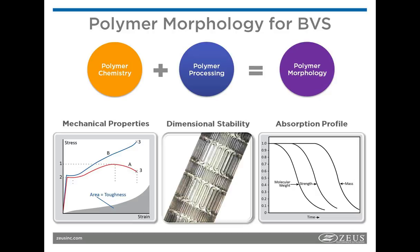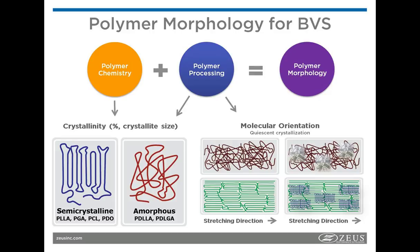So in order for the polymer morphology for the bioabsorbable vascular scaffold to be right, you need to be able to set it up so that you can achieve three different primary properties there. The mechanical properties in terms of the material itself, the dimensional stability, once it's crimped, then once it's deployed, that it will maintain those dimensions and you get very low recoil so that you don't lose your luminal diameter there. And then the final is the absorption profile. And so the polymer morphology, which arises from the chemistry and the processing together, is very important for these critical performance factors.